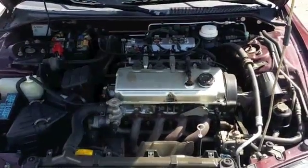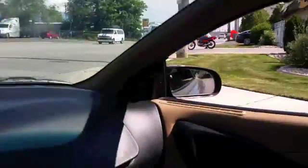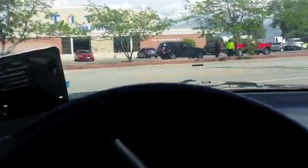All right, let's take it out on the road. Out for a little spin. AC blows cold. Driver's side window goes down. Passenger window works. Signals.